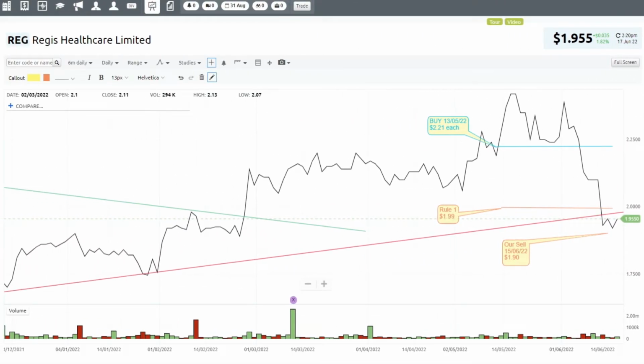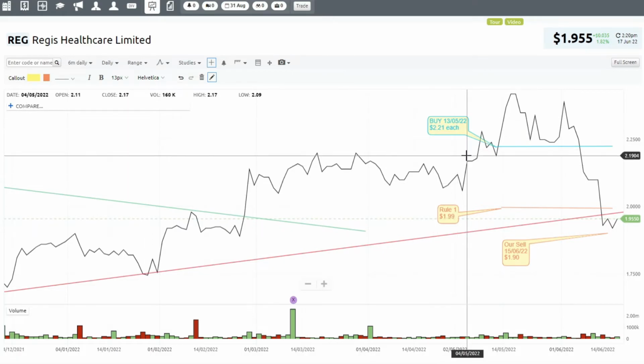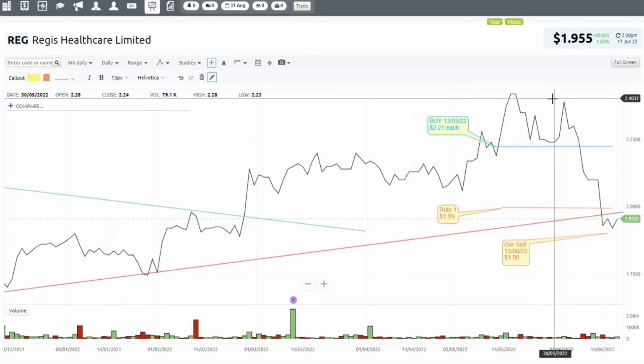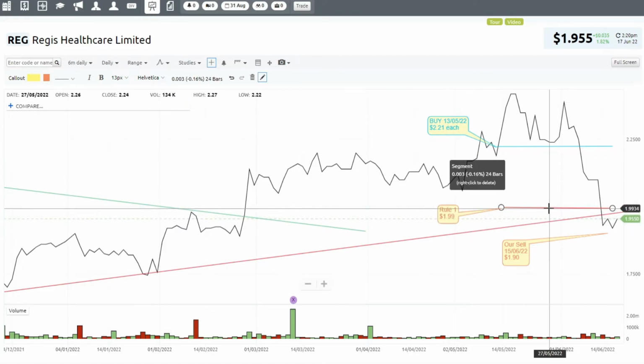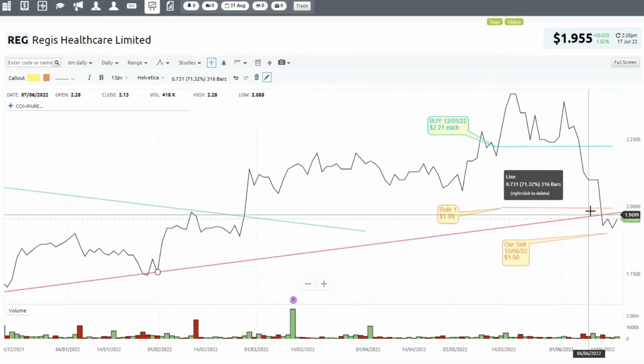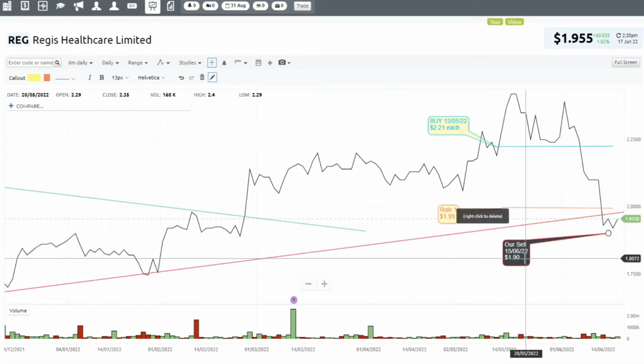Now this is Reggie's Healthcare. This one was cruel to us. So we bought in here on the 13th of the 5th at $2.21. Had that instant leg up. We're like, yeah, we're winning. Went sideways for a bit and then with the sell-off, crashed. So our real one was at $1.99 and unfortunately we got out lower than the stock's trading now at $1.90 on the 15th of the 6th.